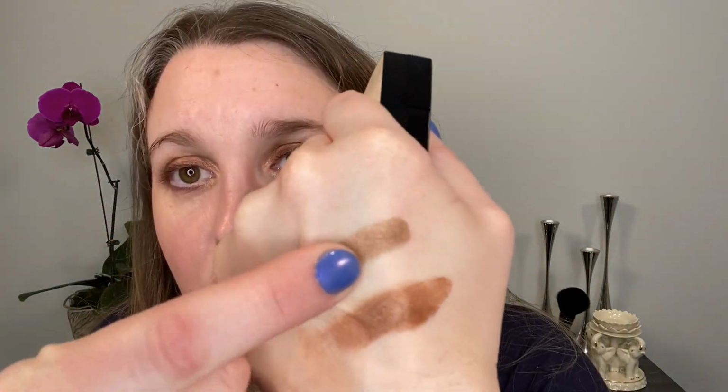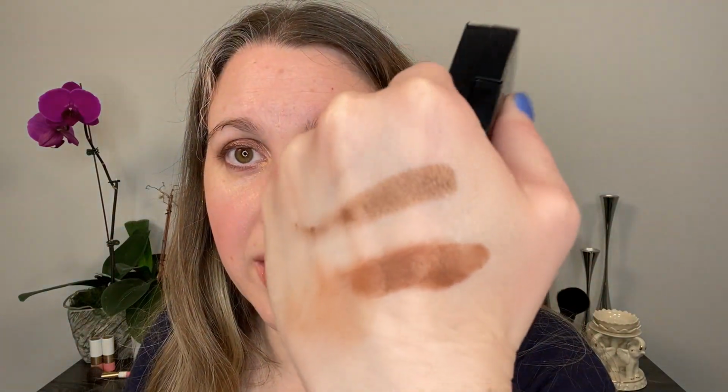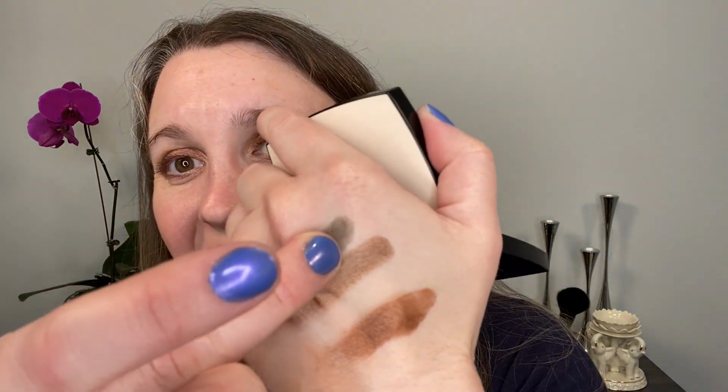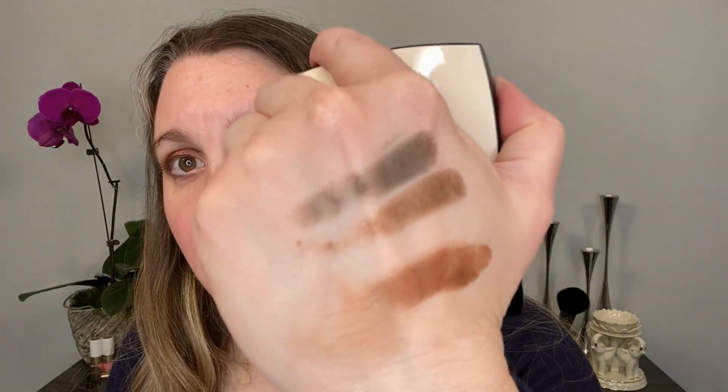So I'm just going to swatch this shade right here just so you can see the type of shimmer that you get with this. You can see that there's this really nice, easy shimmer in these shades here. So the only one that's not quite that intense would be this deeper shade. I'll just go ahead and swatch that too. But you can see that that one is more matte, but it's really more of a satin matte. And that's the deepest shade in this palette.